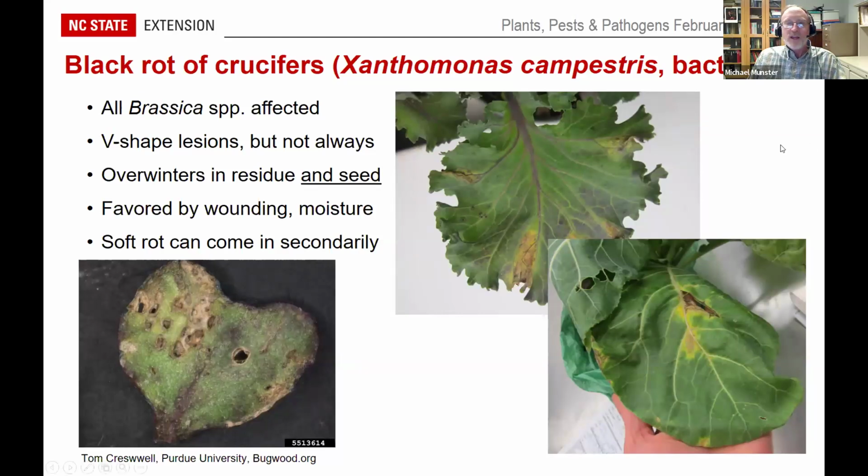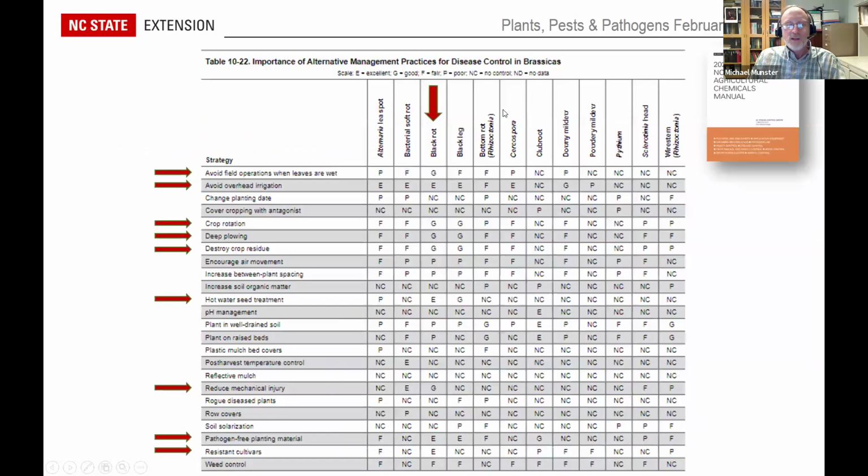Let me also mention as a resource, and I will talk a little bit about management here, that the North Carolina Agricultural Chemicals Manual is now out for 2024. This is going to have a heavy emphasis on the commercial growers and products that are available for them to use. But there are also a few nifty tables like this one.